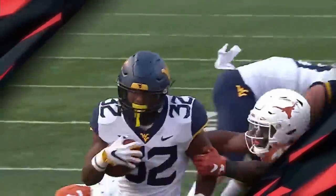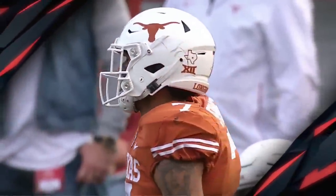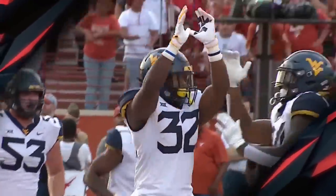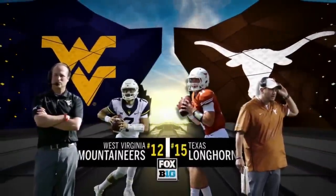5:40 to play in the fourth. Big 12 championship implications on the line. 34 up. Texas and West Virginia.